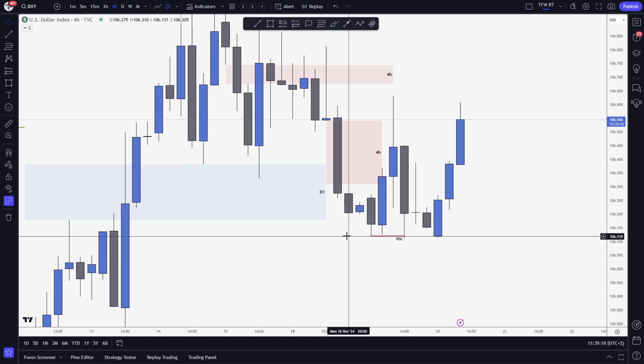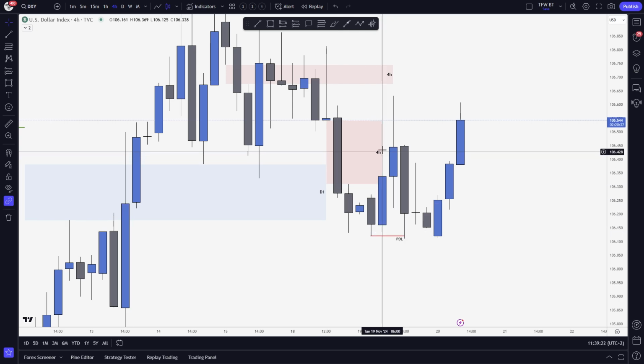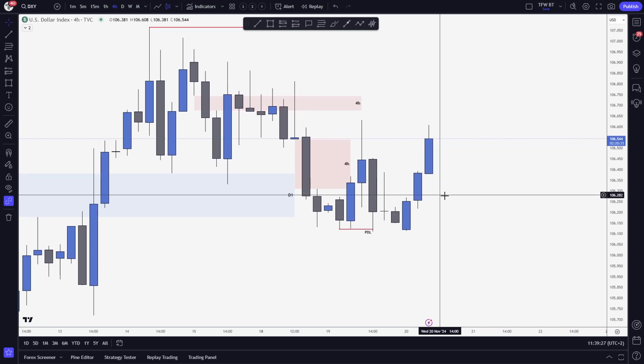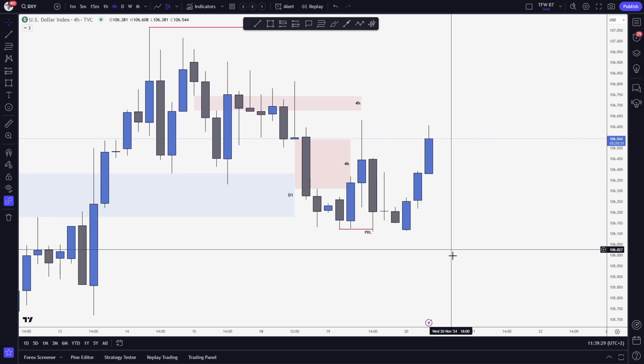No, that is not really the previous daily low. The previous daily low got taken here. It was that very recent low that we had after we tapped that hourly imbalance. But right now, again, you can see we didn't really continue to follow through to the downside.